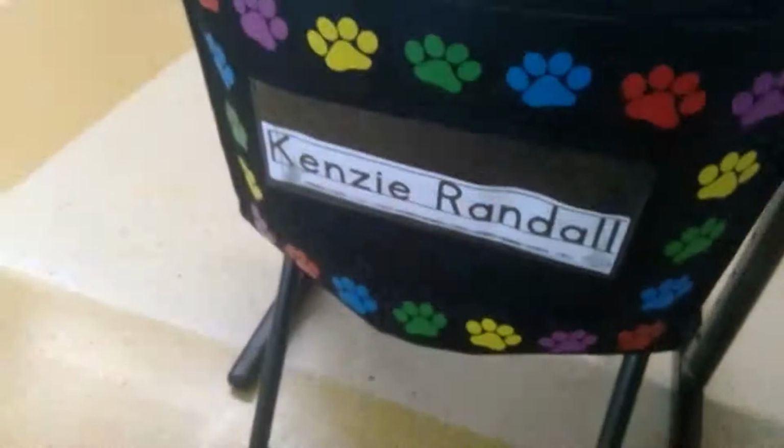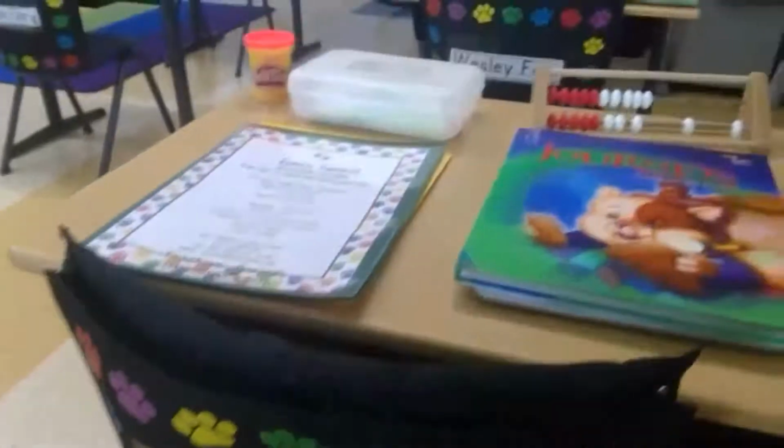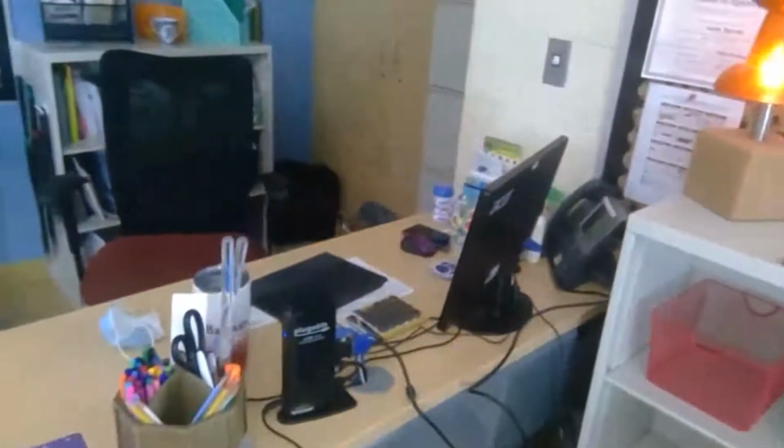On the back of your desk, you have a hanging bag to put some of our books in, and then some things will be in our desk. So everything that you have will be just for you, and no one else will be touching it. So we'll keep ourselves nice and clean. This is Mrs. Barnes' desk. It's usually very messy. This is where I'll be hanging out a lot. Here's some more of our room.